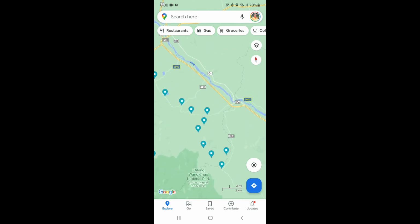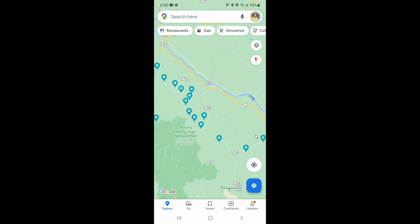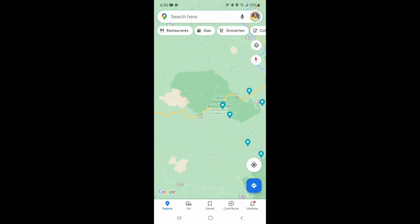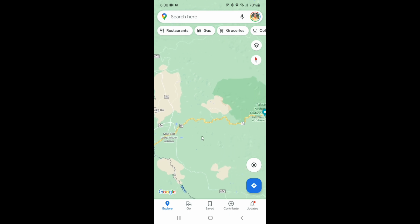I'm not sure how much video I'm going to take today of the actual ride. I'll probably document this ride on video since I talked about it up until this point, and then maybe I'll stop taking video right here because the rest of it will just be me zooming along the highway as fast as I can to get to Mae Sot.